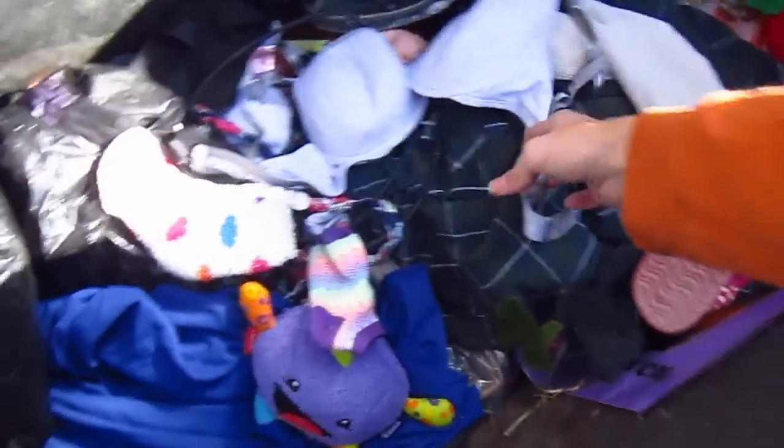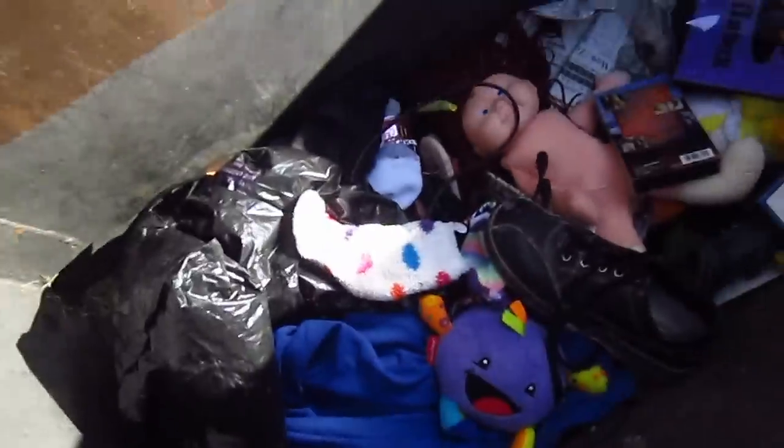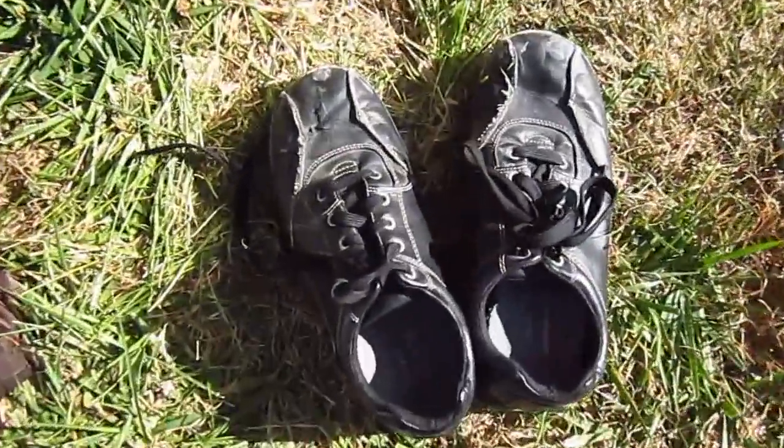What else? A bra! Just what I always wanted. Just kidding. Another boot goes with it. Yeah. Winter boots. Little kids ones. There's nothing wrong with them. A glass. Jack Daniel's glass. Some shoes. Look at those shoes. They're muddy as fuck, but they're still good shoes. Find a homeless person to give it to.